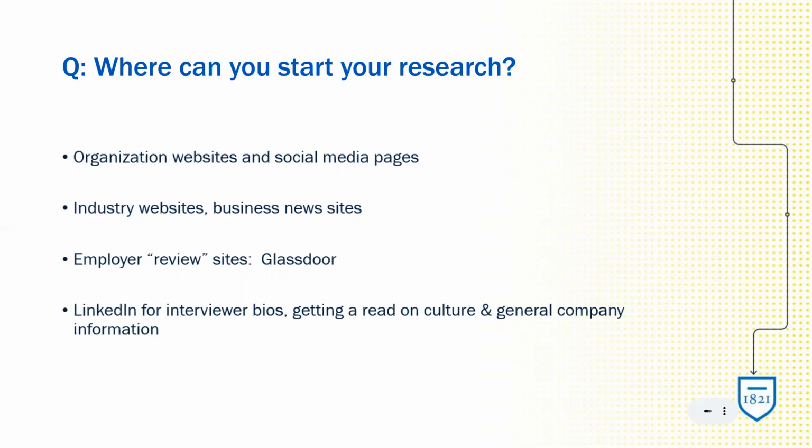You can use LinkedIn to research the bios of your interviewers and to also get an idea about the culture that is present at that company and general information about that company, again, based on the types of posts that the company is putting out there, as well as individual employees that work for that organization.